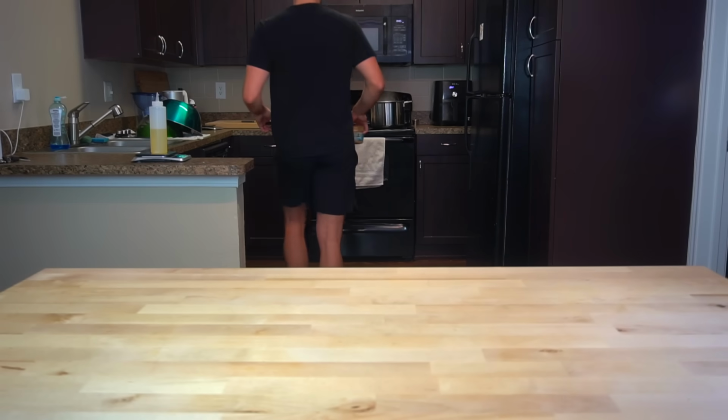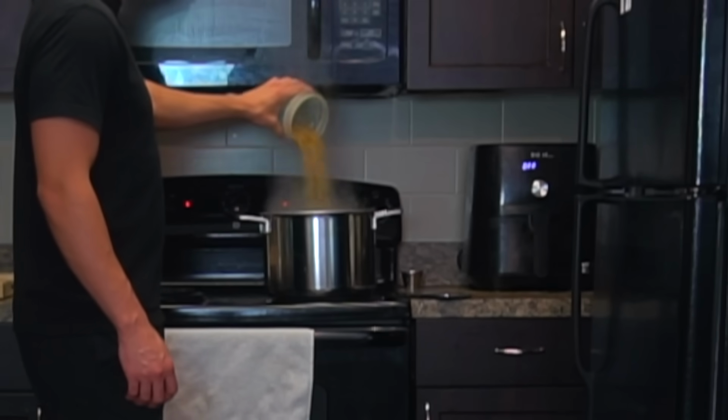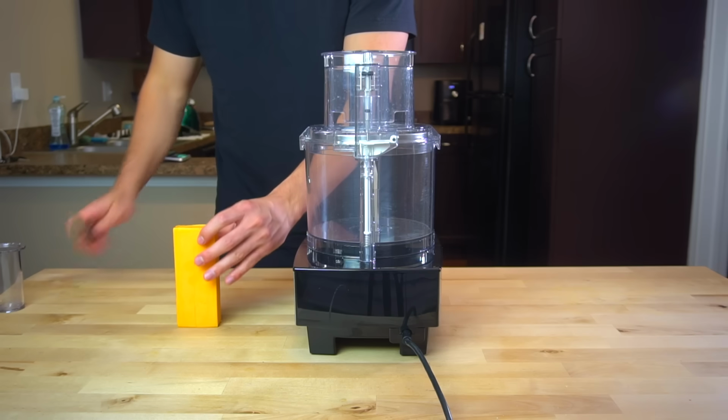Next, you can prepare your macaroni according to the packaging. I'm doing this on the real stove because it's more convenient, and I don't think you guys need me to show you how to boil noodles. At least you better not.